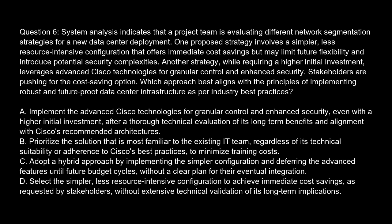Option A. Implement the advanced Cisco technologies for granular control and enhanced security, even with a higher initial investment, after a thorough technical evaluation of its long-term benefits and alignment with Cisco's recommended architectures. Option B. Prioritize the solution that is most familiar to the existing IT team, regardless of its technical suitability or adherence to Cisco's best practices, to minimize training costs.